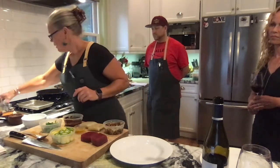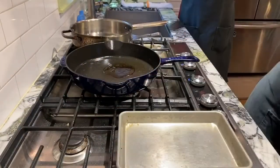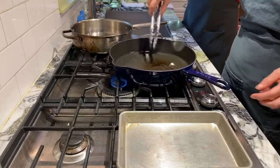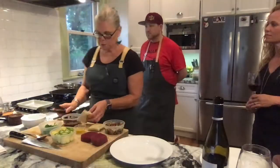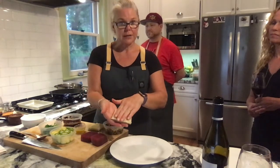Medium hot pan. So I have my pan here, and I am going to put this in here, let this go. You see it didn't start smoking right away, but if it does, I'm just gonna pull it off the fire. So these pillows have been folded, and the double fold, we're gonna start there because that's thicker.